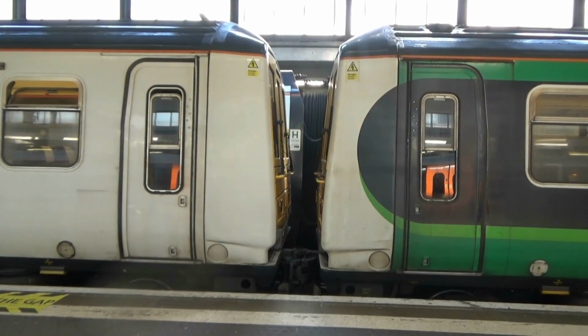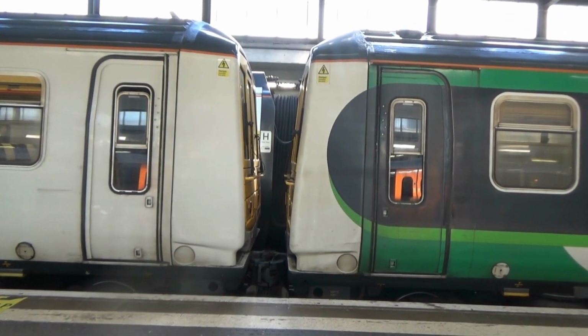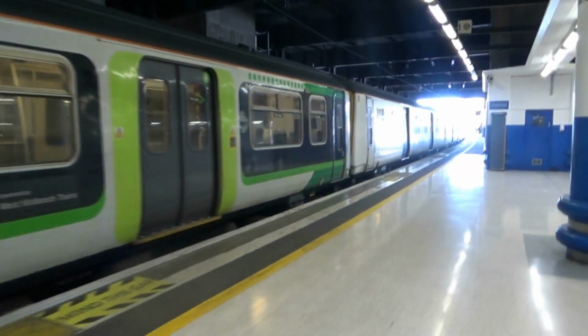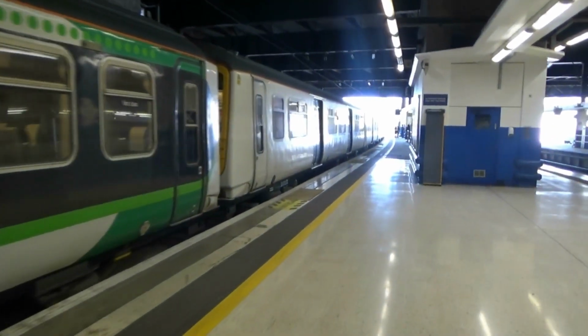It's Friday the 13th of May, London Euston, and I'm about to board the last remaining London Northwestern Railway Class 319 diagram, the 1709 to Watford Junction, which I will be travelling on as far as Harrow and Wealdstone.